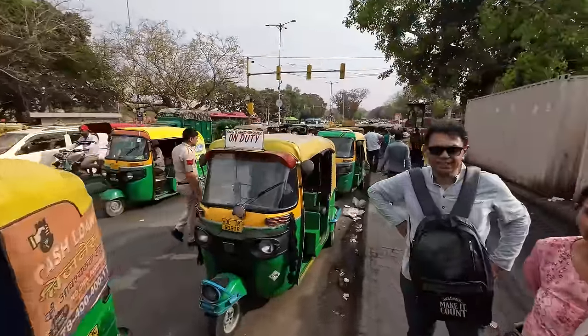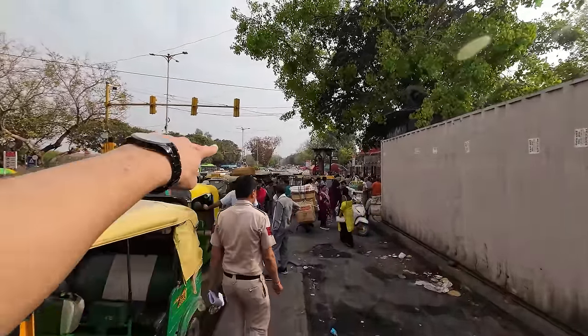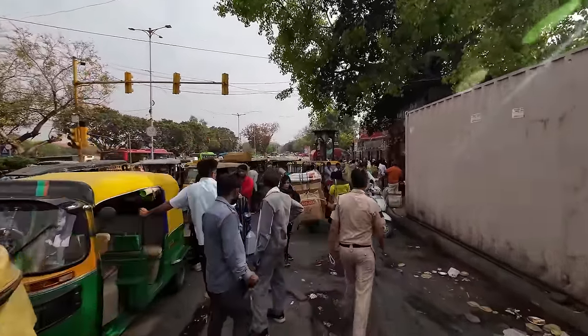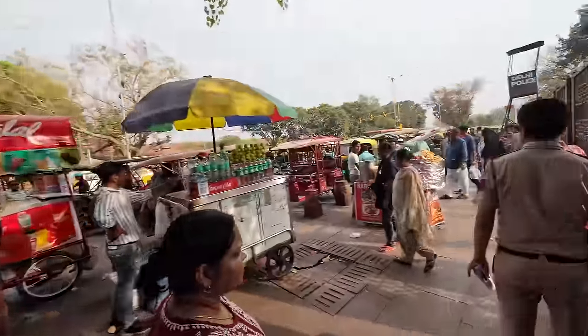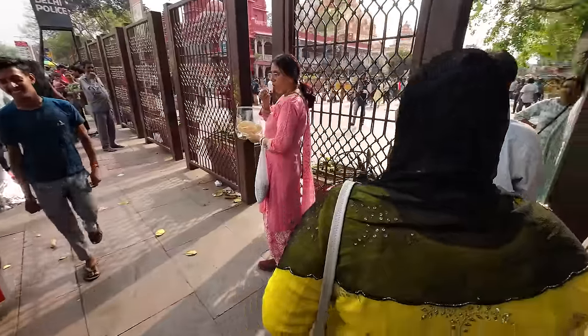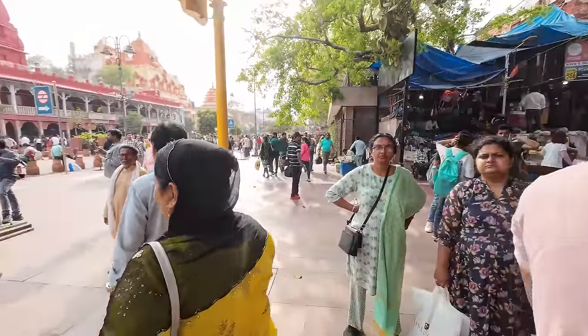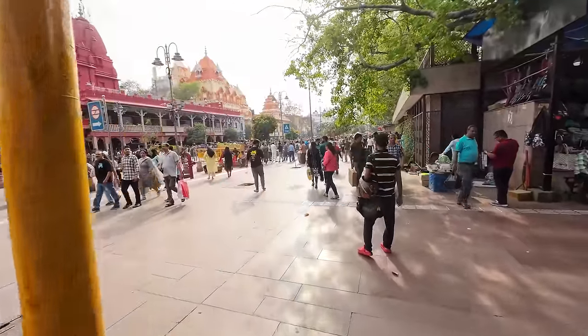Okay, let me navigate through all the tuk-tuks here. Check out how many of these tuk-tuks are here. Must be like hundreds of them just standing on the corner here. Yeah, I can already feel this is going to be an interesting area to visit. So I'm very curious, actually. So, can I walk through here? Looks like a gate to me, but everyone has walked through. Okay. Yes, I can.